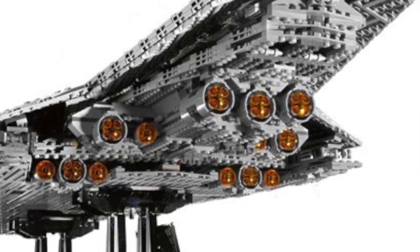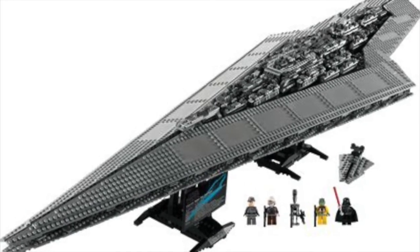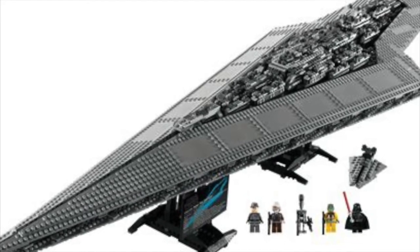It's also very highly detailed, and I just have a lot of nostalgia for it because I remember looking at the set and thinking that it was the coolest thing ever, and it still is the coolest thing ever.